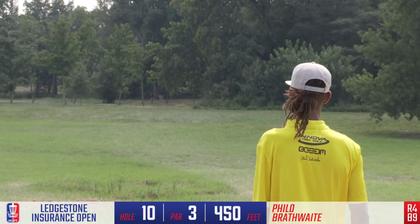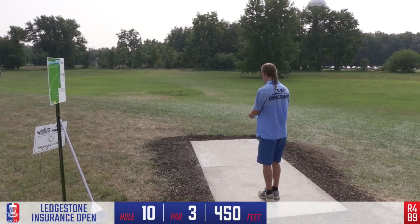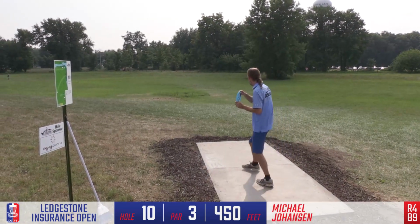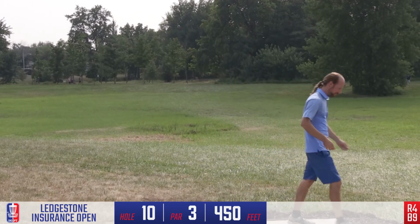Yeah, and it looks like Philo's going with that backhand, but looks like he may have turned it over a little too much, and he went into Nettleland. Yeah, he was asking for the wind to help him out. Wonder if he changed his throw, depending on what was coming at him.